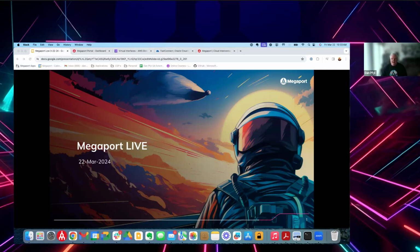For those of you that don't know who Megaport is, we're a middle mile between the customer and the cloud service providers. And today I'm going to discuss with you a use case where a customer had a hybrid solution between their data center and AWS, and now they need to bring their Oracle into the mix. So with that, let's look at the next slide here.